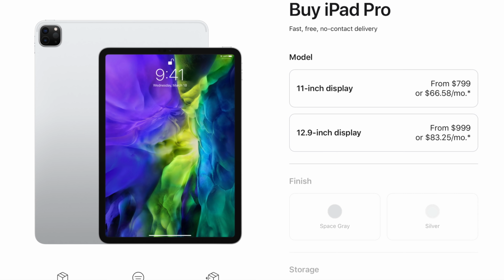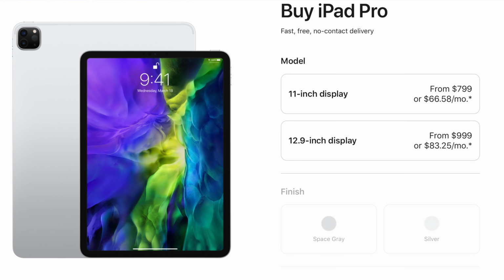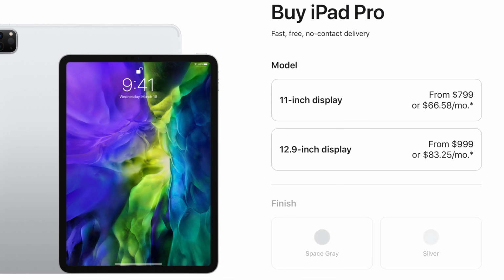And they're supposed to be refreshing both sizes, but only the 12.9-inch screen size will get the mini LED display, which is a bit bizarre because Apple hasn't done mini LED before on any of their other devices. It's very similar to what the Pro Display XDR does, but it's technically not mini LED.